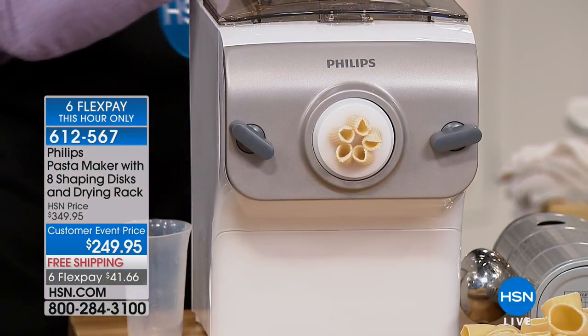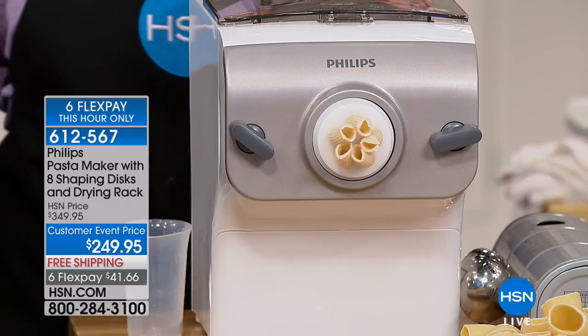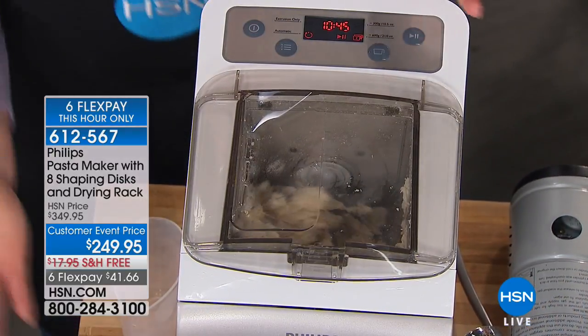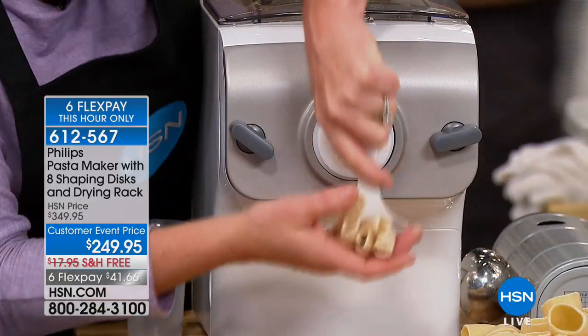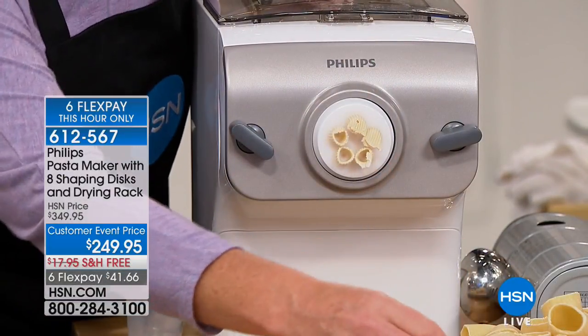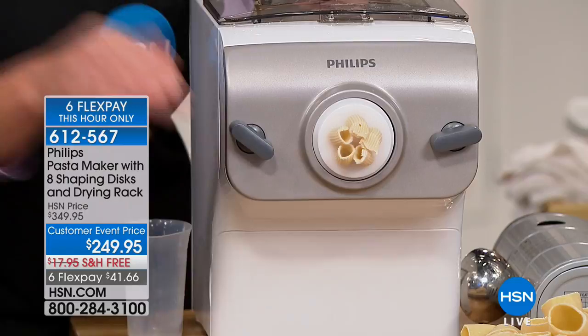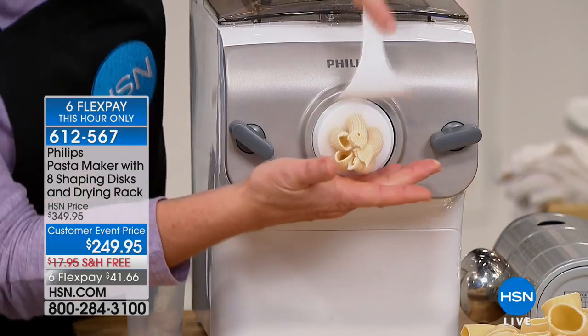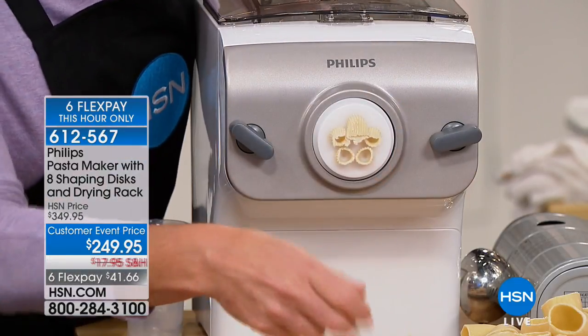But literally, when it only takes 15 minutes to make a pound of pasta, I can do this on a Tuesday night. That's crazy. Yeah. I can do this on a Thursday night. And the quality of my food is so much better each and every time. I love that Philips has tweaked it and given us more shapes because we asked for more, given us a different kind of cutting tool to make it even easier to swipe right down and get your rigatoni.